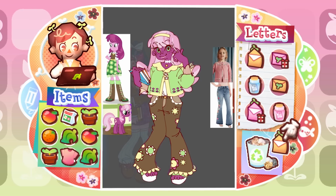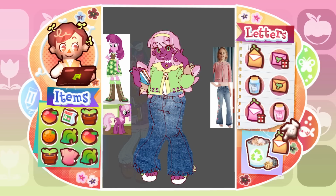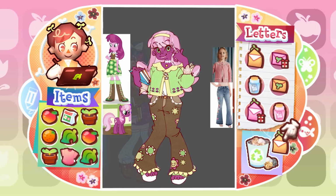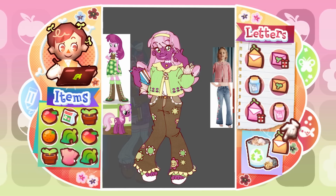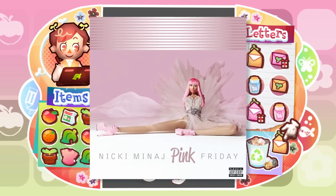Colour scheme wise, I thought the best way to complement her purple skin was with pastel yellows and greens, also keeping the browns to her jeans, although I do kinda wish I maybe made them light blue, but the brown does help pop the yellows more. I really love how her light pink hair looks, really giving Pink Friday on this one.